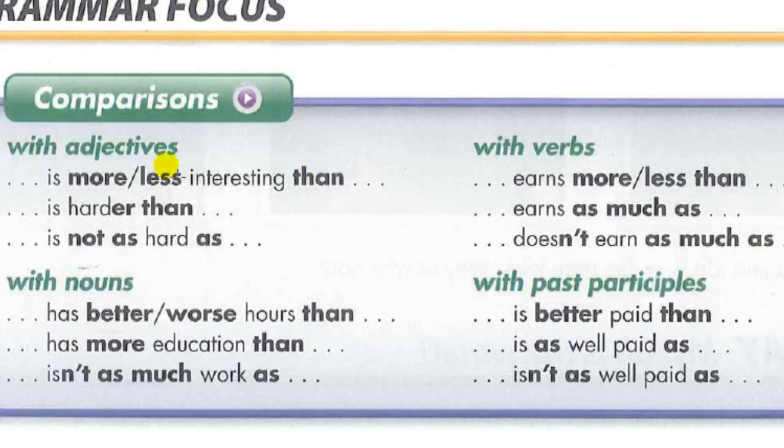More, less, adjective, than: more expensive than. Example, BMW is more expensive than Fiat. A Fiat car is less expensive than a BMW car. Working as a landscaper is harder than working as an intern. So these are the adjectives.